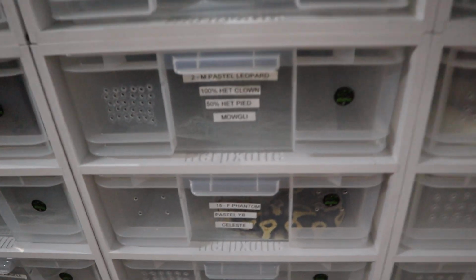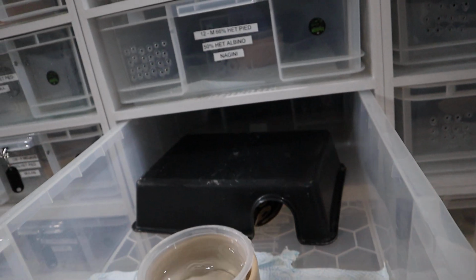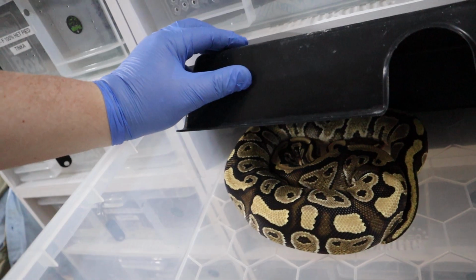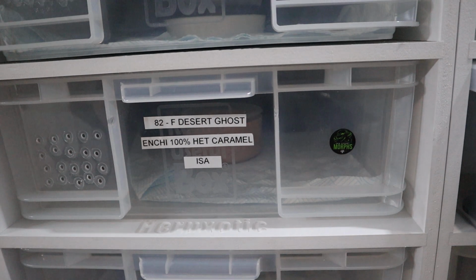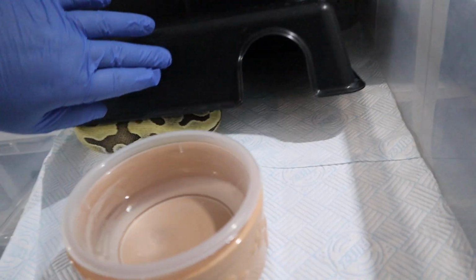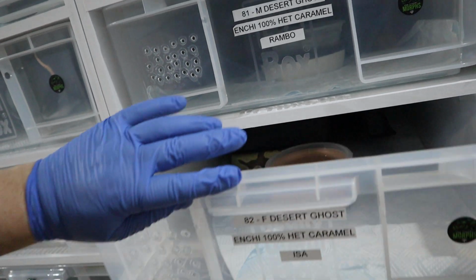We've got the female Phantom, Yellow Belly Celeste. She's eaten, looking good and healthy. Phoebe, she ate, our Het Russo Fire, 50% Het Pied. I think she was looking good the other day. Let's have a little look at her. Beautiful animal, beautiful animal. So that's lovely. And then we've got the 2 Desert Ghosts, they've eaten. Let's have a quick look, see how they're looking. Beautiful. Packing on weight, they're getting up to about 1,300 each, so they'll be ready for next year hopefully.